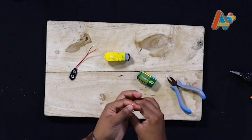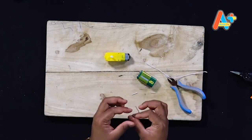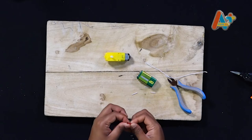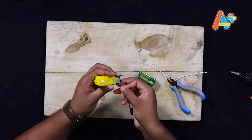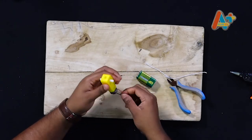So I clean the circuit wire also, and what I'm going to do is I'm going to take these two wires. No, sorry, a small mistake. You know what I'll do, I'll connect one into the motor like this, twist it around.